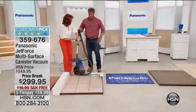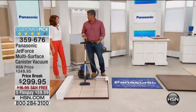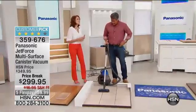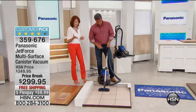Which, so for me, yes, and look, come on, look, you barely have to move your body whatsoever like that. So it's on this highest level. I've never seen a vacuum with that kind of extension, ever. Yeah, it makes it really easy. A lot of things are really thought out in this vacuum, and it is a customer pick.